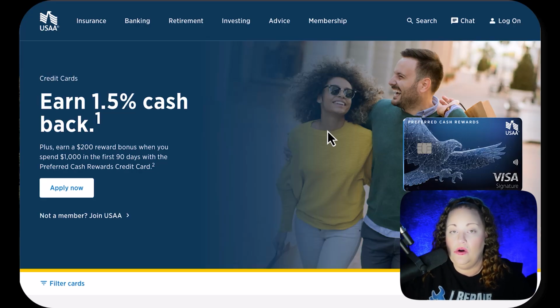But overall, USAA is probably one of the best financial institutions that you can possibly be a part of for many reasons besides banking. They have insurance and a number of other great benefits. So if you can get in with them, please do.